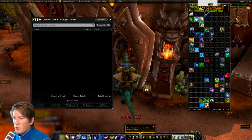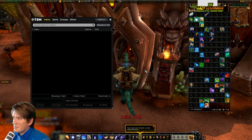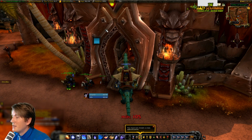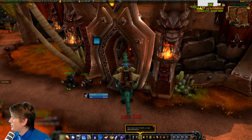Alright. This penultimate realm, this is my French realm, Les Sentinelles, and there's nothing here. Another zero gold mailbox. But that means we just had two zero gold mailboxes, so that's not so bad. It could have been worse. It could have been a lot worse. So yeah, that's it for Les Sentinelles. Hopefully it's better next week. We'll head over to the Crown Jewel on Draenor.